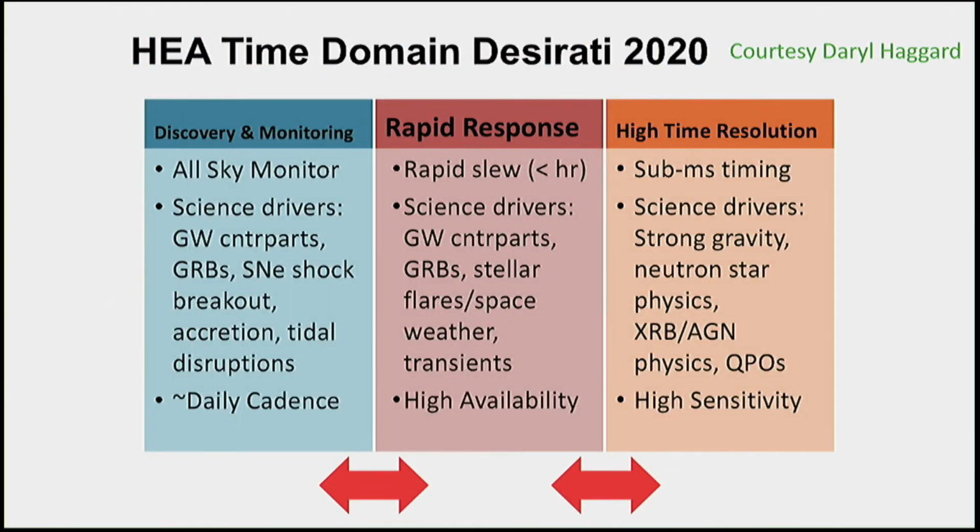So another thing I saw at the HEAD meeting was Daryl Haggard likes to give a lot of talks about time domain astronomy, and I grabbed this slide from her. Thank you to Daryl. This is what she said, totally unprompted by me, by the way, what high energy astrophysics needs in time domain in the 2020s. She talks about, for discovering and monitoring, you need an all-sky monitor to see these gravitational wave counterparts, supernova shock breakouts, tidal disruption events with at least daily cadence.